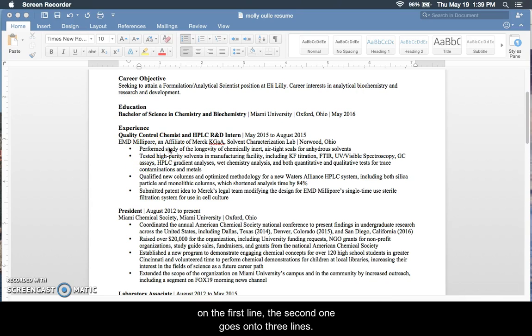the second one goes onto 3 lines. I would highly recommend that you get your information onto one line if possible. However, there will be some instances where 2 lines are acceptable. I would not recommend 3 lines, especially with the third line only being taken up by 3 words. So just be careful of how long your bullet points are and try to make them as concise as possible.